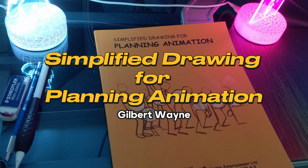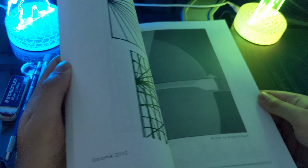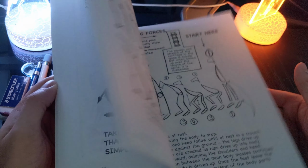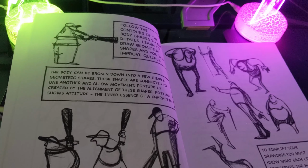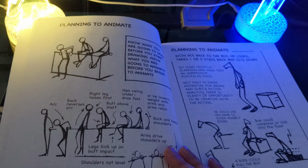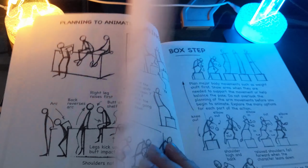Last but not least, Simplified Drawing for Planning Animation by Gilbert Wayne. I left this one last because I wanted to drive home a specific idea, and that is that clarity through simplicity will take you much farther than overly detailed, rendered, and anatomically correct figures. This book will teach you how to abstract the human body so you can use it and mold it however you please without worrying about the intricacies, along with teaching you how to move the body in space with believable weight. This book is a game changer when it comes to having you view the human body and what it's capable of.